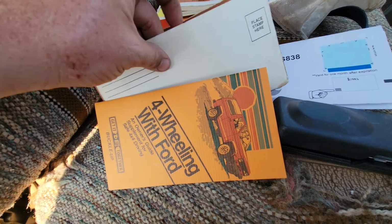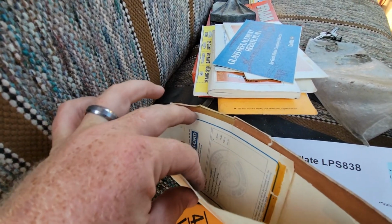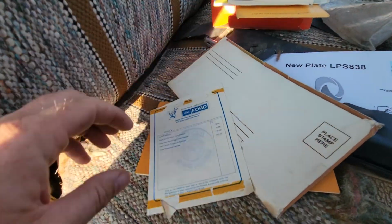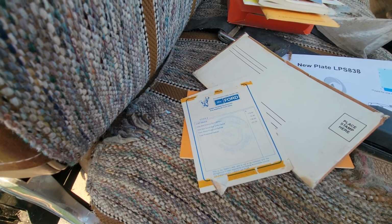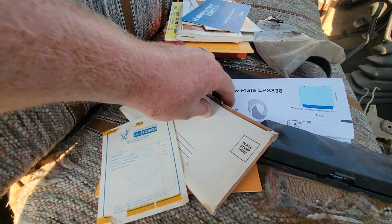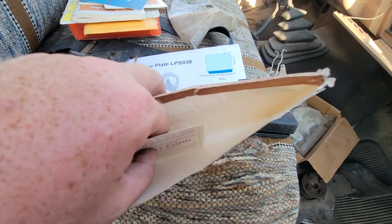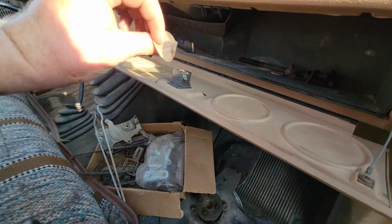I don't know what else is in it. Just little stuff, I think, in here. I don't really want to... Oh, what is that? She had a deep seal exterior paint sealant. Oh, it was undercoated. That's a surprise. And the theft protection package was put on this. Wow. Must have worked, because it ain't been stolen that I'm aware of. This little sticker.